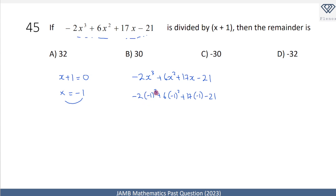So minus 1 cubed is minus 1. So I have minus 2 times minus 1, plus 6. Minus 1 squared is minus 1 times minus 1, which is plus 1. And this becomes 17 times minus 1, and this becomes minus 21. So what does this become? Minus 2 times minus 1 will be 2, because minus times minus is plus. 6 times 1 will be 6. 17 times minus 1 will be minus 17, because plus times minus is minus, and minus 21. So 2 plus 6 minus 17 minus 21 is going to be minus 30, and that makes option C the correct option.